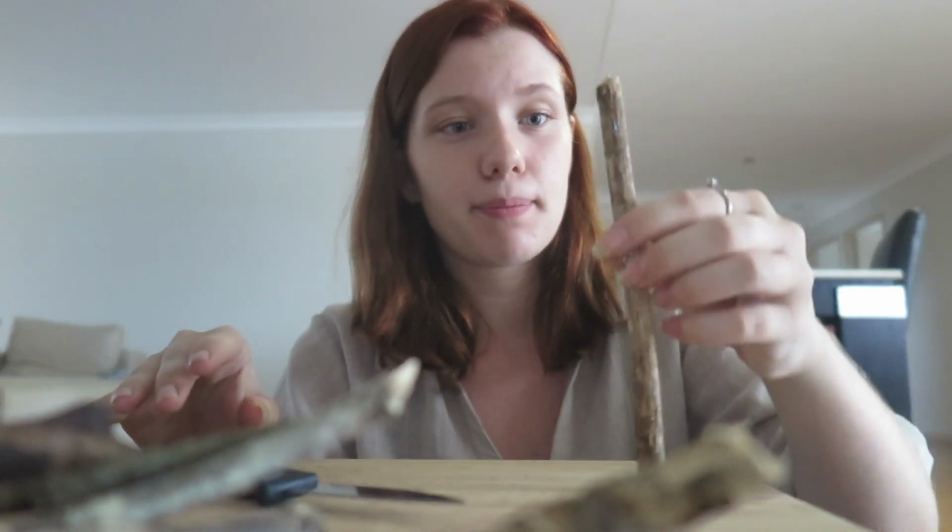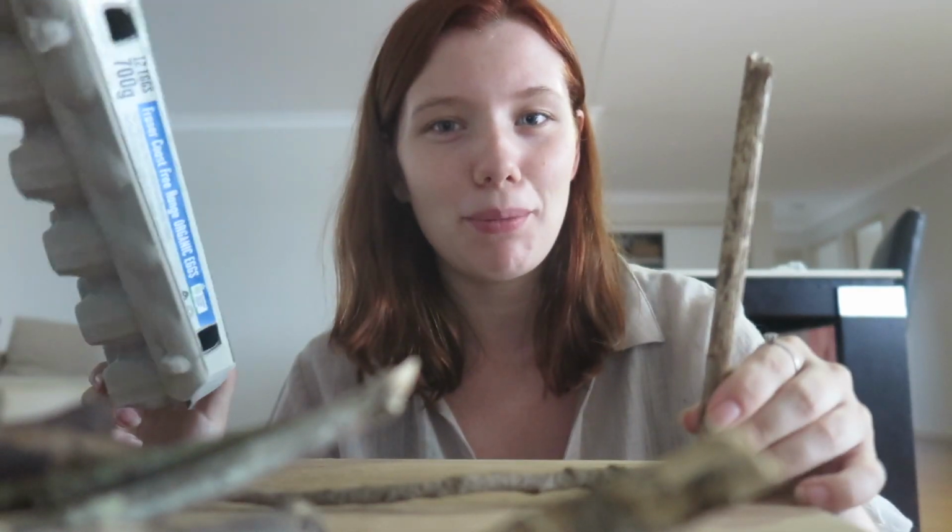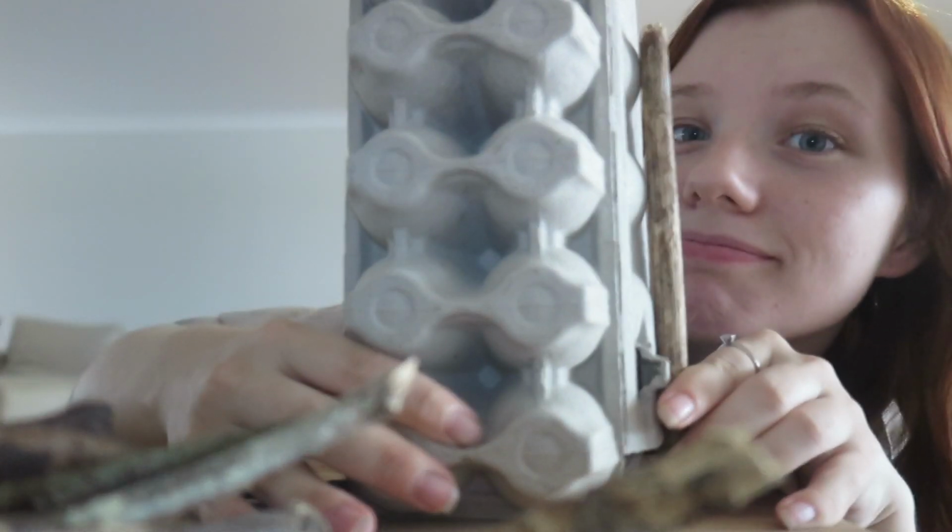So the biggest problem I had with figuring out her design was how big it was, because there's nothing to really compare it to. So I'm going to try and cut my sticks. I don't have a ruler, but I have an egg carton. Just compare it to an egg carton. Four eggs up. I will put all the measurements down below, I promise, or on the screen somewhere. I'm not just going to make you rule with an egg carton.